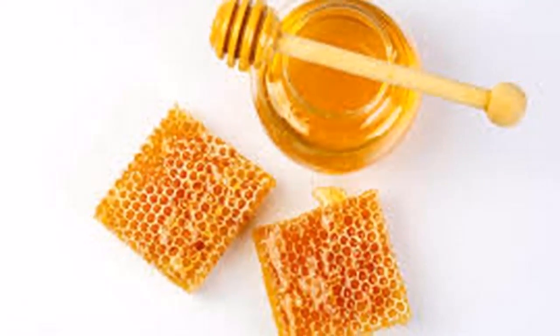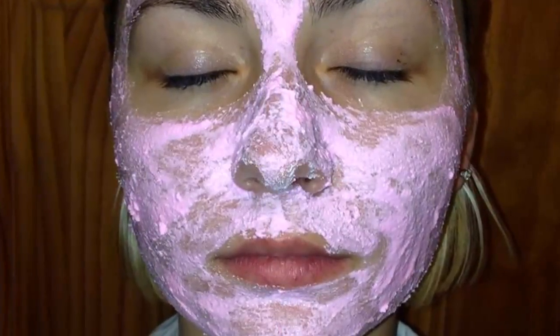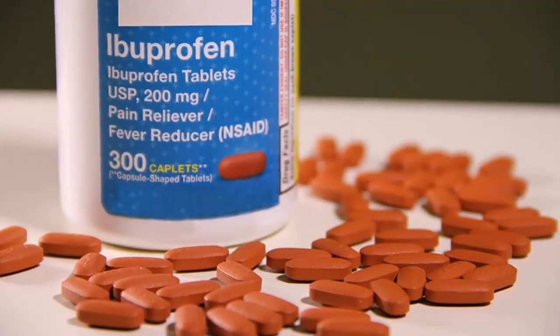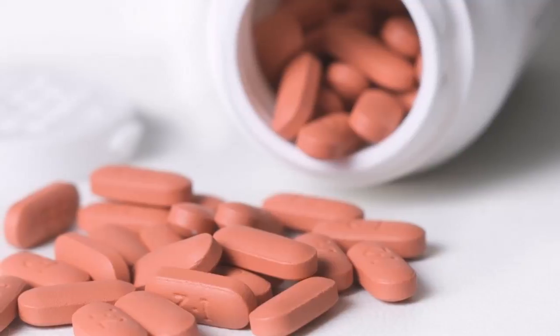Ingredients: ibuprofen 5 capsules, yogurt 1 tablespoon, honey 1/2 tablespoon. Instructions: initially we must crush the ibuprofen to undo them very well and remain free of lumps. Now, in a bowl mix all ingredients until a smooth paste.